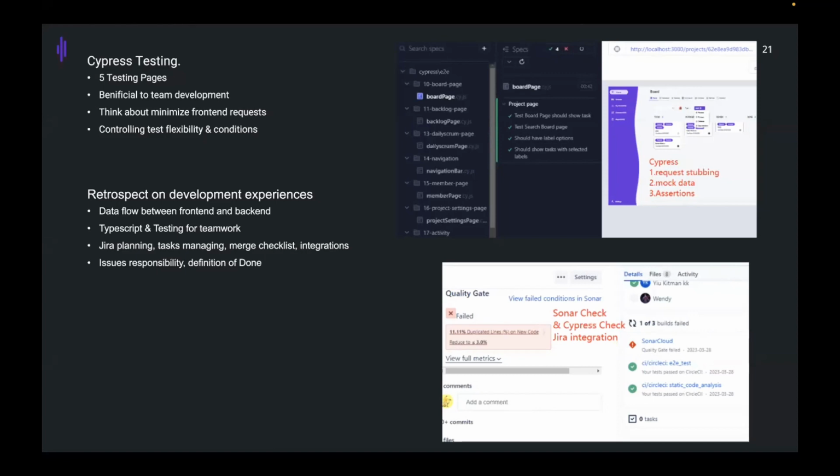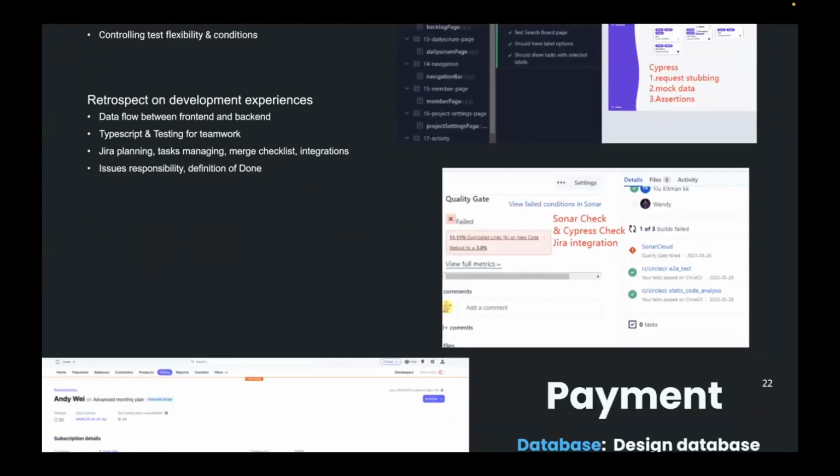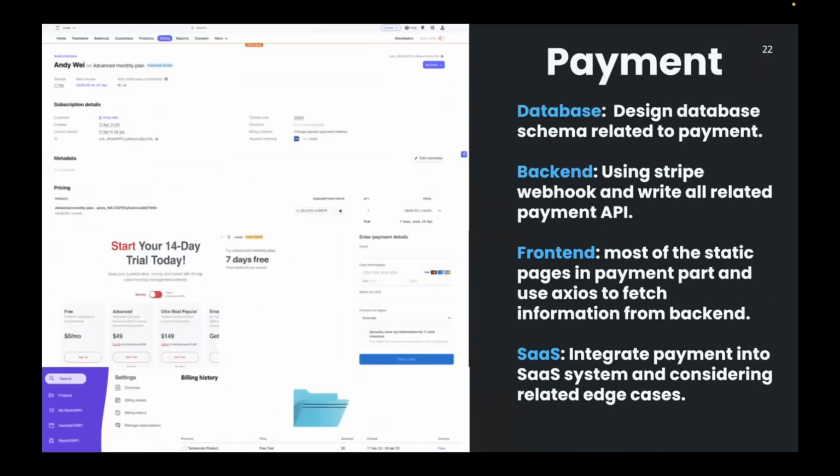In summary, this project experience gave us a better understanding of the data flow between the back and front end. We've utilized TypeScript and Cypress to work steadily as a team. We've experienced work routines on Jira, core values such as issue responsibilities and definition of done. The current workflow structure should enhance our code quality in the long run. And now let's pass to Andy, and he will introduce the payment integration.